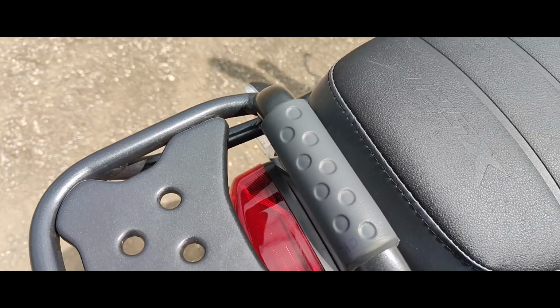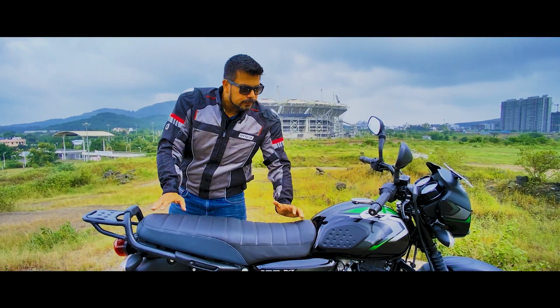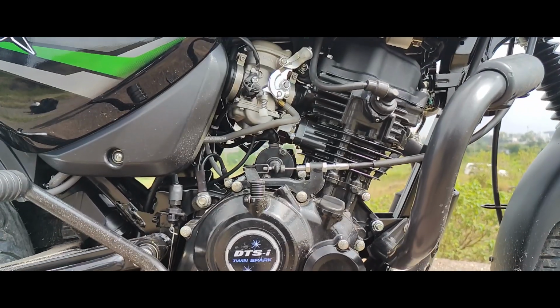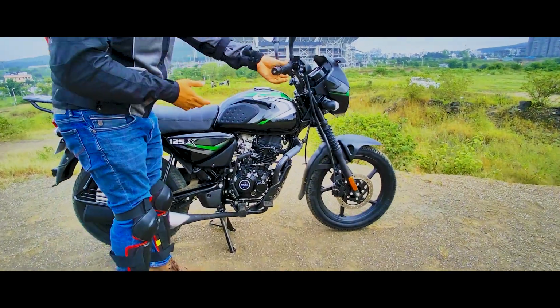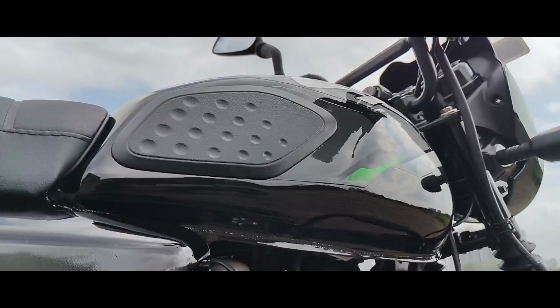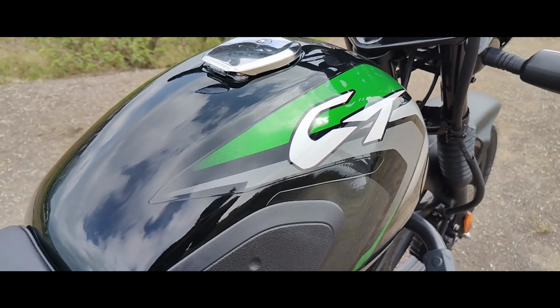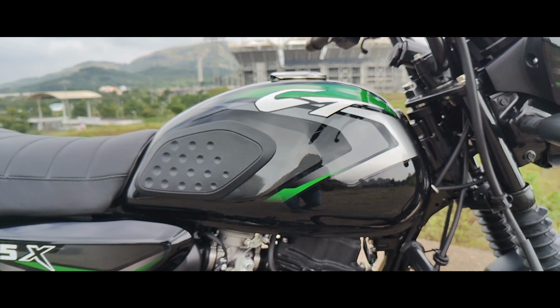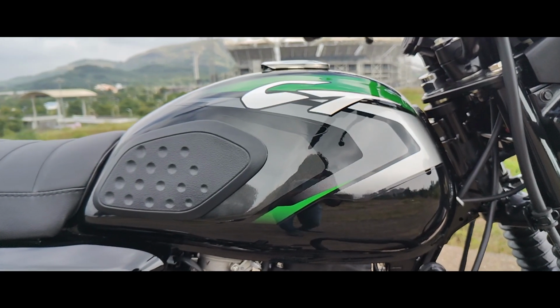So in the rural setting where people want a lot of space on the seat, that requirement has been very well taken care of. Now this engine is also a twin spark engine, that is Bajaj's DTSi engine. You also get this rubber cladding here to protect the tank from any scratches. The fuel tank capacity here is 11 liters, which is a little less than the Super Splendor, which has 12 liters, but is more than the Glamour and the Shine, which have 10 and 10.5 liters respectively.